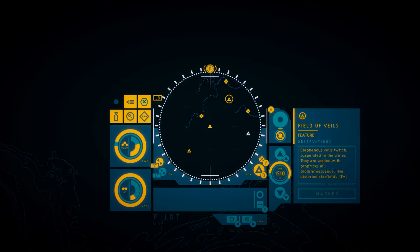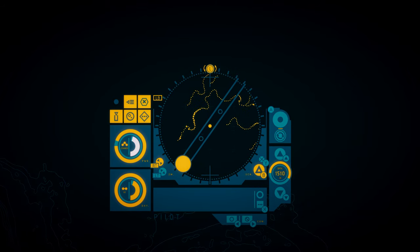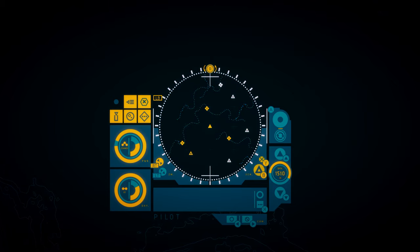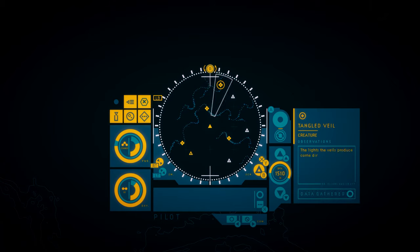Field of veils. Diaphanous veils twitch, suspended in the water. They're seeded with pinpricks of bioluminescence like distorted star fields. Man, this must look so beautiful. An underground star field. The lights the veil produce come directly from beneath their skin. They shift from transparent to light-emitting and undulating waves.